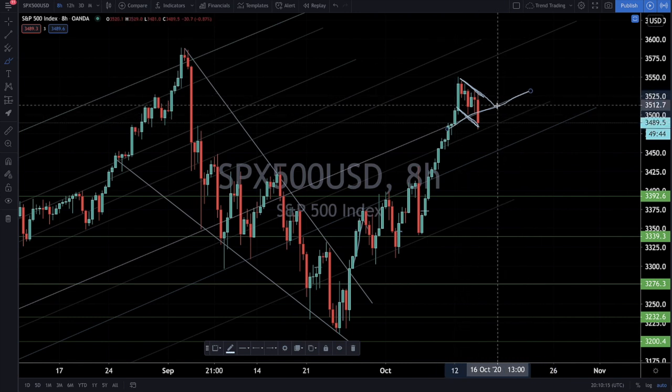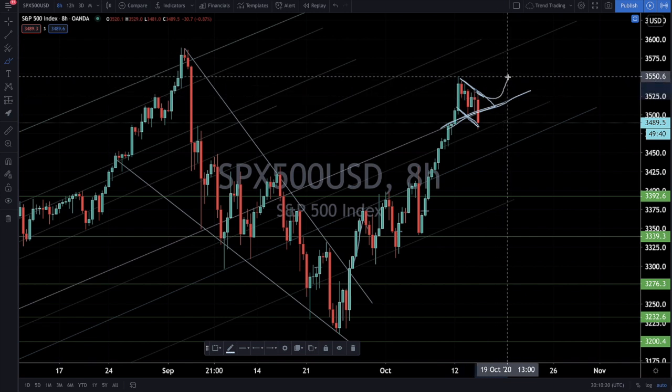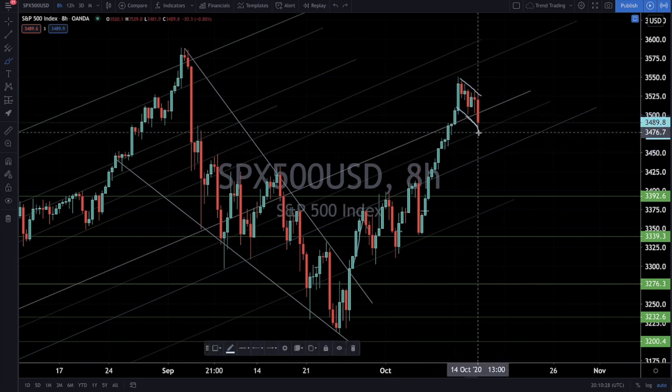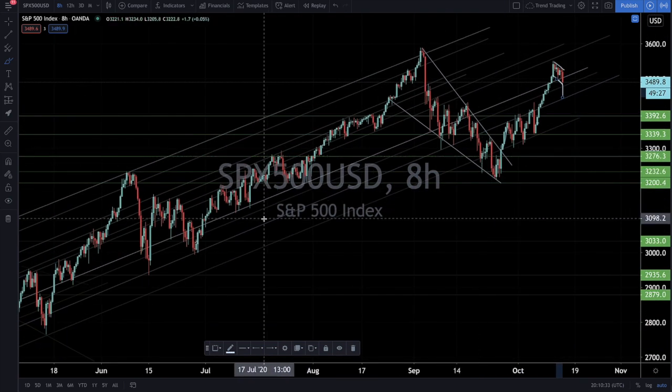This is now resistance, by the way. This was support, and it should be resistance over here. Trading back above there, that's something that I would take, and we'll be looking to see if it develops like that. Of course, it's possible that we break down out of this bull flag and come back down lower. This is a decent looking support line over here on the S&P.